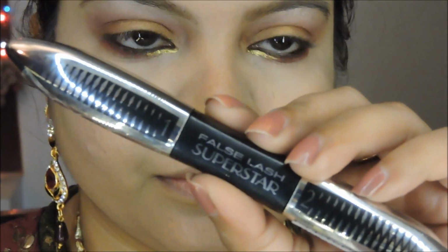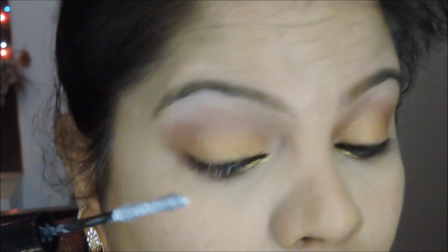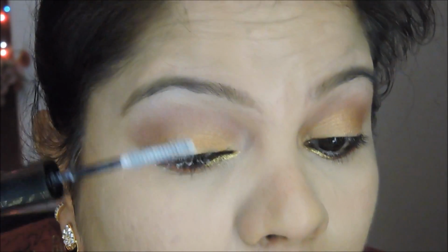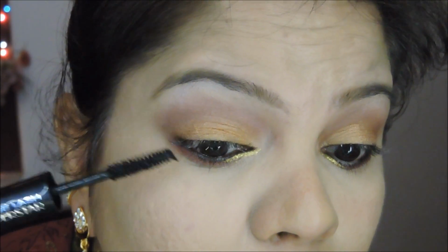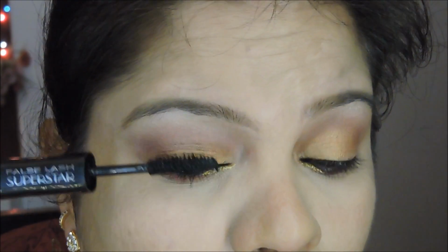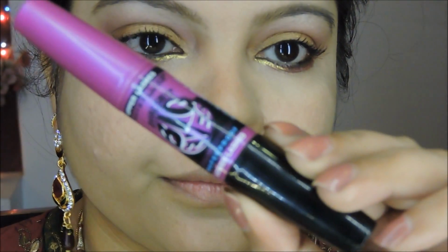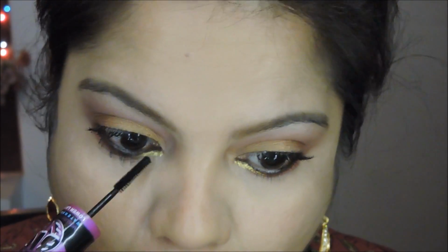And you can even use false lashes for this look, by the way. Speaking of false lashes, I have taken the L'Oreal Superstar False Lash Superstar Mascara, which comes with this primer wand as well. And this mascara is also really amazing. It gives a really good effect to the lashes and kind of almost looks like you're wearing very light false lashes. And then for the lower lashes, I'm going to take the Maybelline Big Eyes mascara, and with the wand meant for the lower lashes, I'm just covering my lower lashes with the mascara.